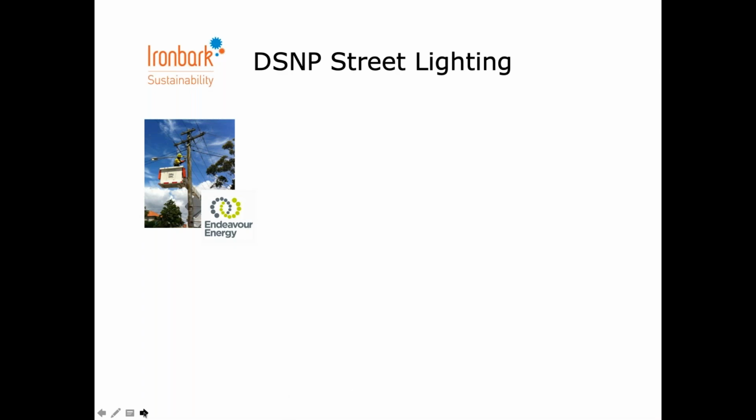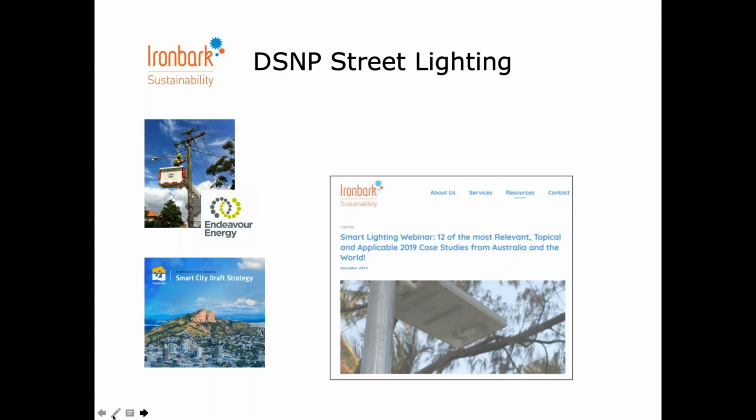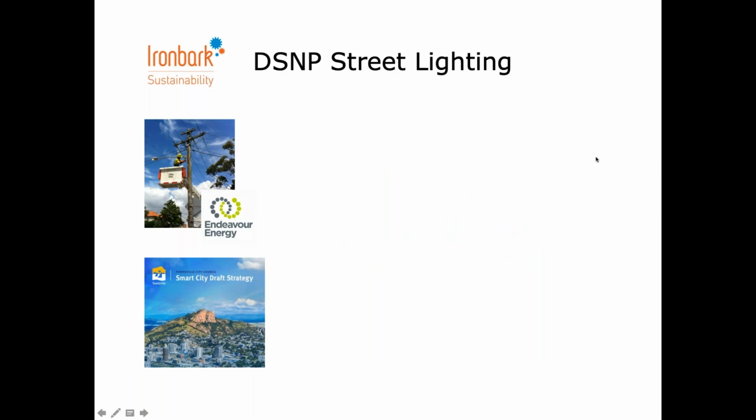A lot of councils these days have smart city strategies. This is an example of Townsville. For example, one outcome they may wish to achieve from smart city or smart lighting infrastructure is that they want to attract students from Southern Cross Uni to come out of the university and walk through the main town, have free Wi-Fi and buy coffee, i.e.